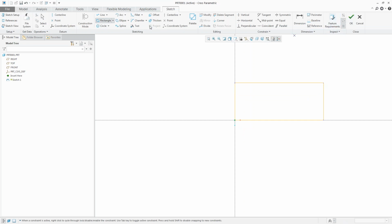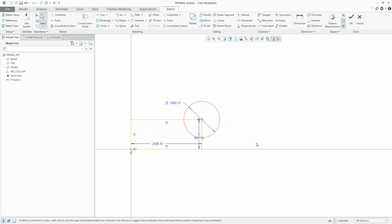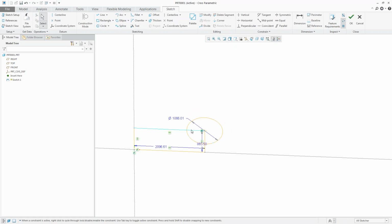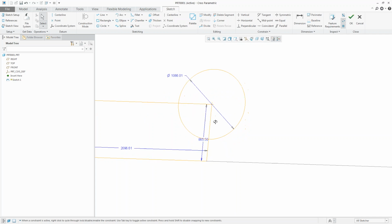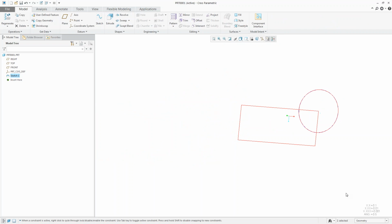Right. And now let's create a circle right here. So previously, you would not be able to extrude this, right? This circle here is intersecting with this rectangle, so previously, Creo 4 would not know how to interpret this. It would usually just extrude this as a surface, right? But with the sketch region tool, it's able to break these sketches apart into individual ones.